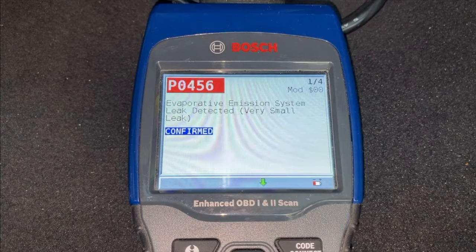All right, DIYers, we're on the computer now, and as you can see, we've got our Bosch OBD scanner. Down below in the comments and description will be a link on where to purchase this scanner. It is awesome. I can't tell you how many times it has come in handy throughout all of our DIY repair videos. However, as you can see on the main screen, P0456 error code, and below that it reads, evaporative emission system leak detected, and in parentheses, very small leak, confirmed.